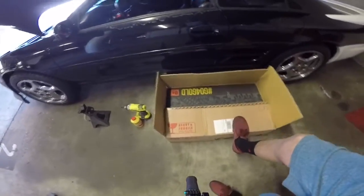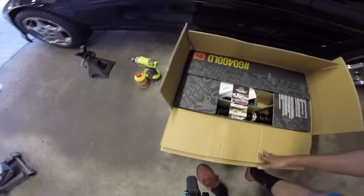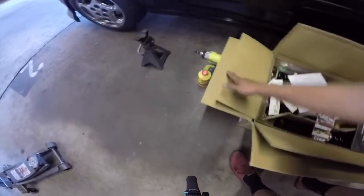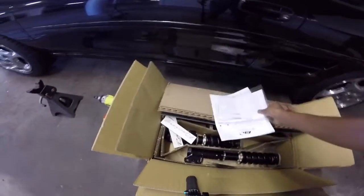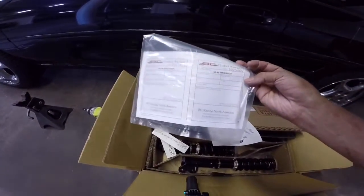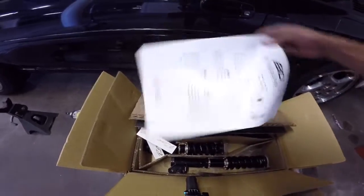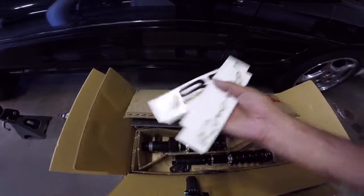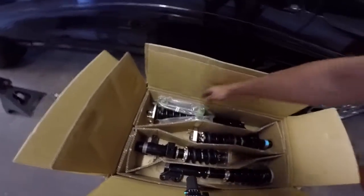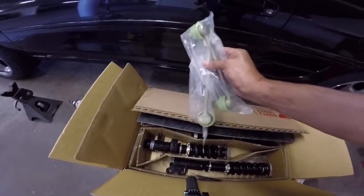So that's the box it came in. See it down the side, BC Racing. It came double boxed. Oh crap, it's not gonna stay up, but it comes with, I guess, a card to register your coilovers on the website or something. Instructions on how to use it, the dampening. It came with white BC Racing stickers and black ones. It's pretty cool. And then I don't know what these are. I just know I've seen them on the car before, so I'm gonna be replacing the old ones with these on the front.